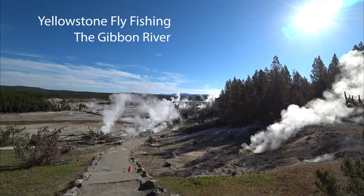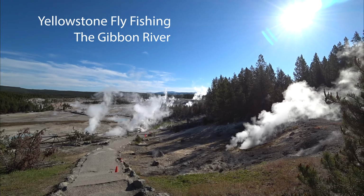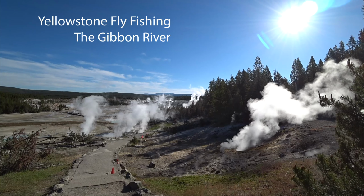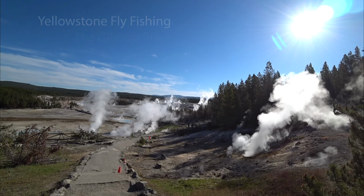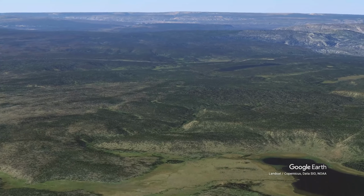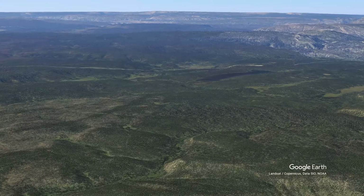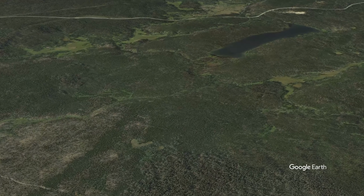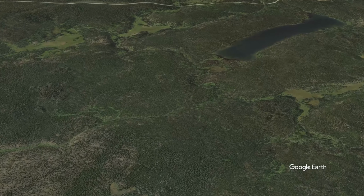Fly fishing the Gibbon River, while sharing similarities with its sister the Firehole, navigating geyser basins and colorful volcanic springs, offers solitude and the opportunity to fish less pressured waters. The headwaters that form the Gibbon River emerge from the center of Yellowstone National Park as a woodland and meadow creek fed by waters from Grebe Lake and Wolf Lake, waters that offer the rare opportunity to fly fish for native Arctic grayling and Westslope cutthroat trout.